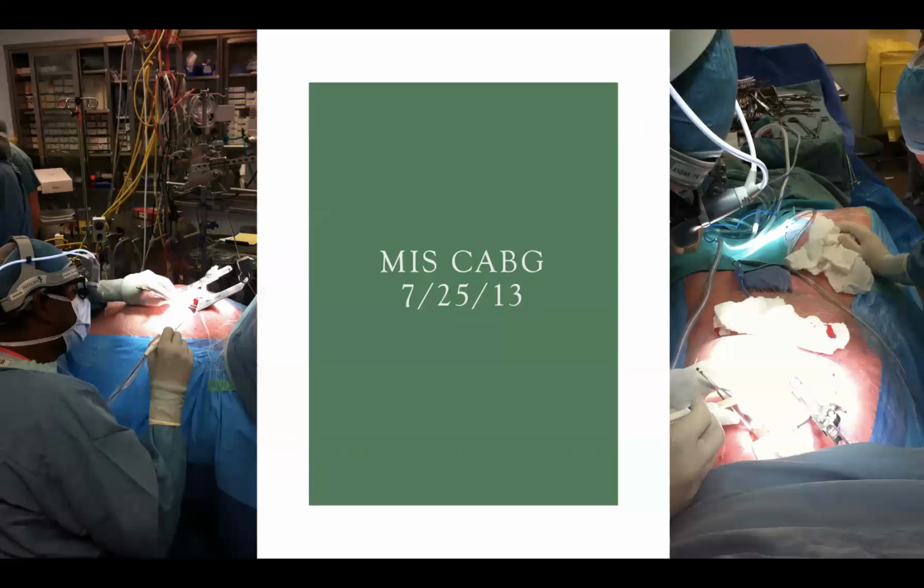What about minimally invasive CABG? Well, interestingly, we went down to Ottawa in 2013, so about 2.5 years or so after we did our first case, and we learned the idea of doing a single vessel CABG through a small thoracotomy. Now, the person who we learned from, Dr. Mark Ruel, he actually has done multi-vessel small thoracotomy CABGs.